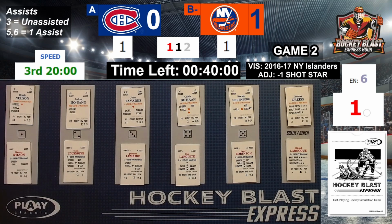We got a visitor scoring chance of a 12. Home goalie must make play save. Okay, Michelle Larocque needs to make a 4 or 5 with a dot to make the stop. Otherwise, the Islanders are going to be in front. How about it? He does so, and we go to sudden death overtime, tied up at 1.